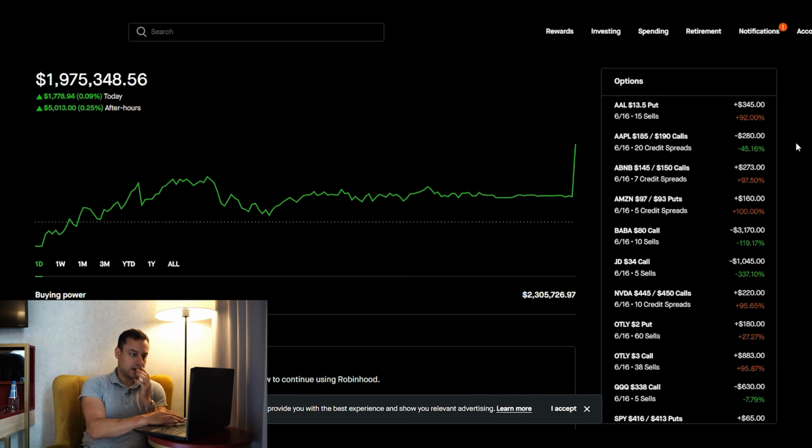Okay, so as you can see here, I also have an Airbnb call credit spread. So let's actually open up a call credit spread so you can see the exact mechanics of how I would open this position, how I would close this position, manage this position from the very beginning to the very end to make the most amount of money. All right, so check it out.